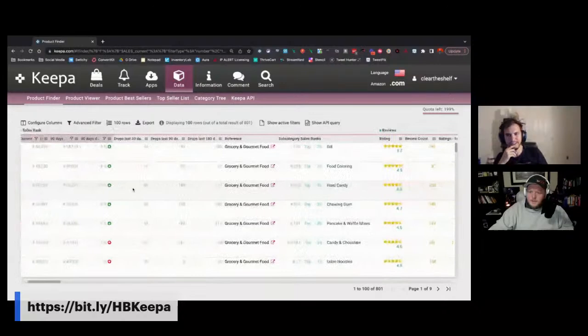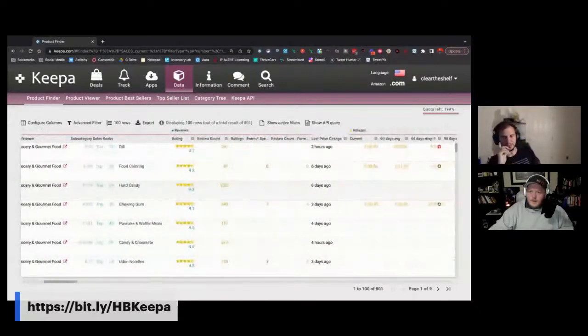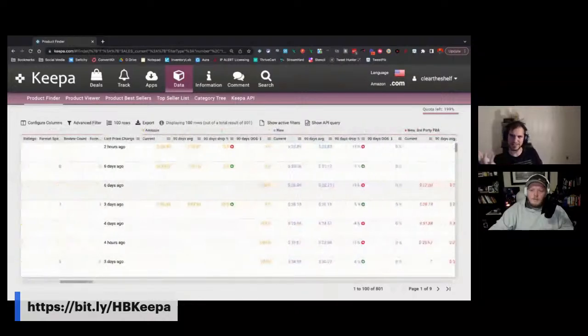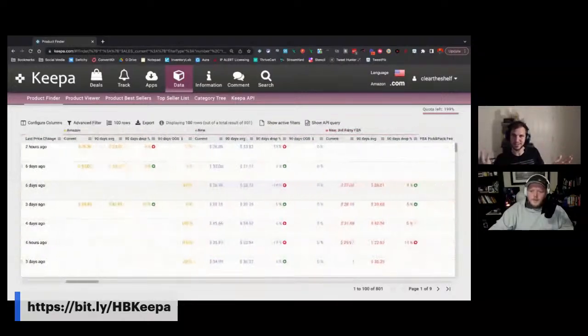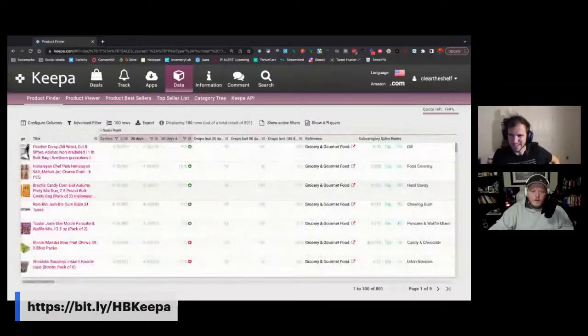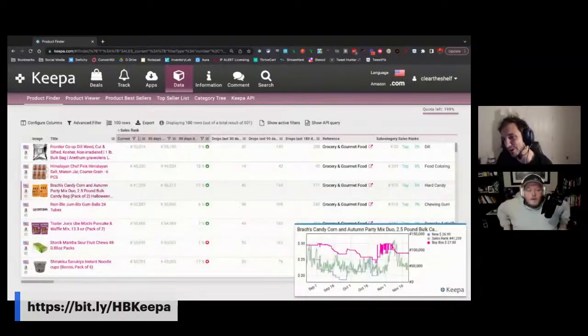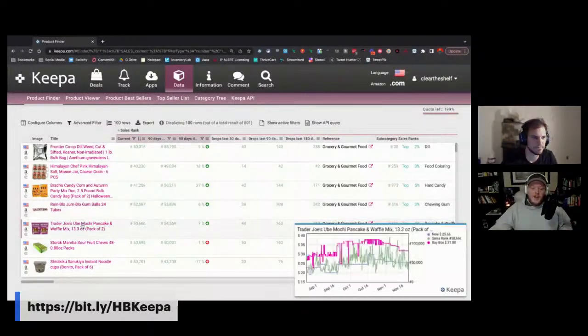Let's go take a look. Well, I've been Googling this stuff on the side. That Brach's, it's a 2.5 pound bag. Those go for about $6. So $6 times 2 is a 2-pack, $12 buy cost. And it looked like it was selling for like 30. Even without any calculators, I know that there should be some profit margin there. $12 to $30, there should be some profit. Yeah, not a complete home run, but it's an easy double or a single, which is what our businesses are made off of. Yep.